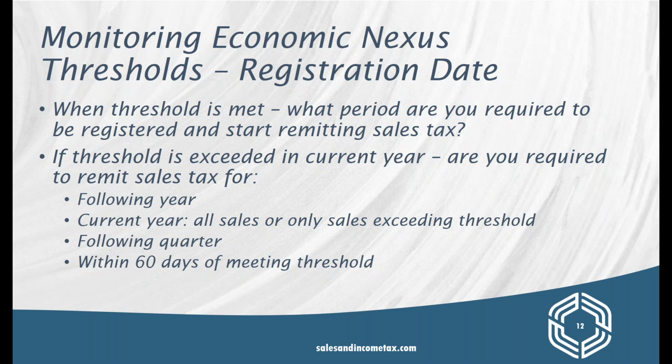So be aware when you're creating and determining when to run reports. Just check mark or star the states that have the more immediate registration periods, so that once you get close, or you know that state's going to be close, you know how closely to monitor it.